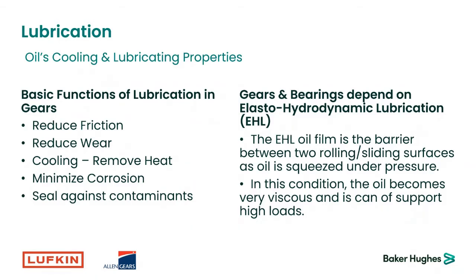It minimises corrosion and it seals against contaminants. So a lot of the units we produce have a very close fitting oil seal on all the shafts. So it stops the oil exiting the gearbox, but also stops contaminants from whatever operation it's involved in from entering inside the gear. And we'll see some examples later on of where gears have been contaminated and have seen detrimental effects on the actual rotors.